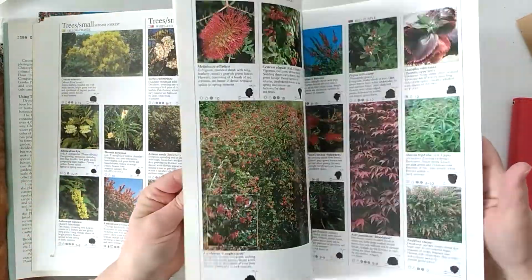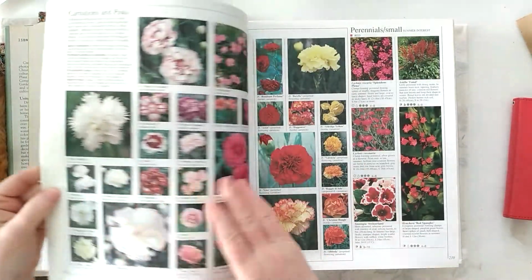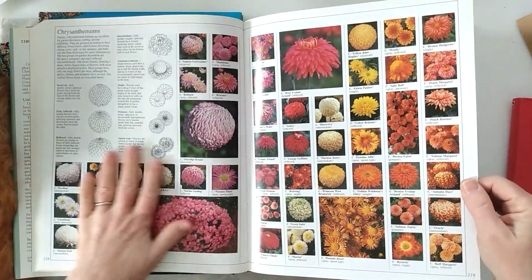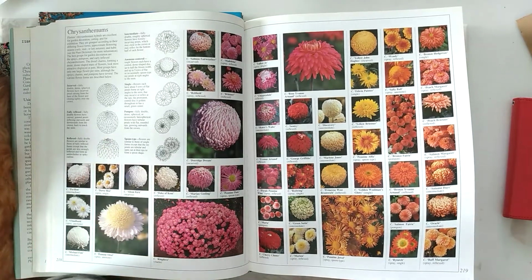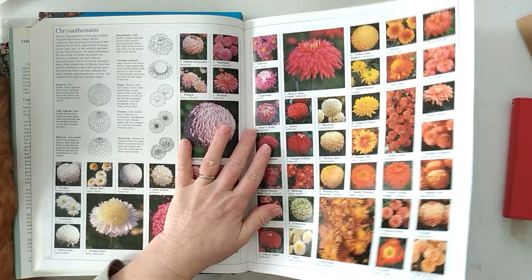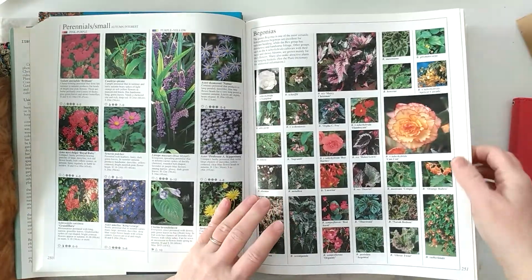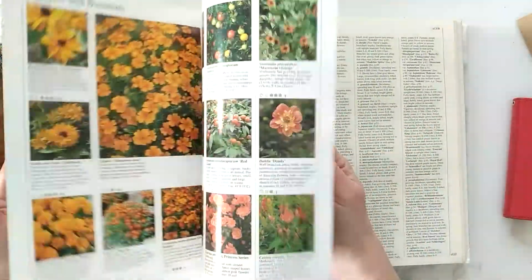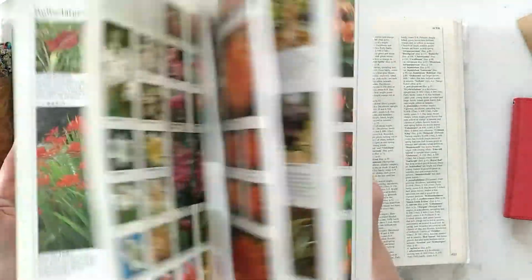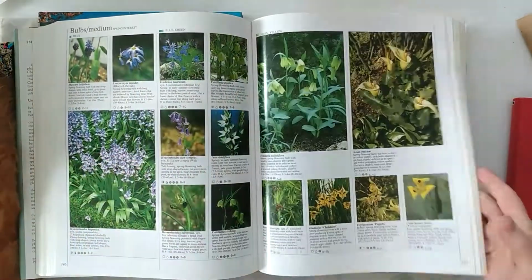I mean, just about anything you can imagine where the garden is concerned. I will be offering this one in my Recollect and Ramble shop. But just so you know, you guys, I will send this book media mail, but it's still going to cost a little bit for shipping because it's so heavy. But yeah, this is great stuff for collage and junk journaling, garden journals, just reference material. So yeah, that is that book.